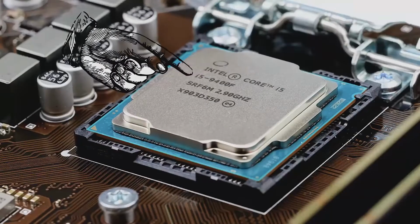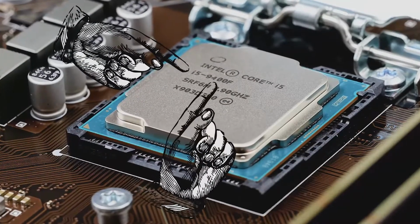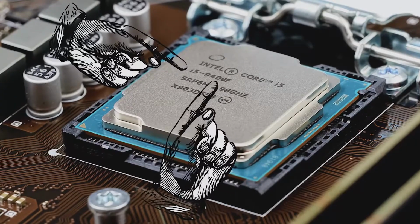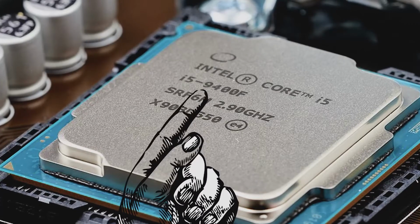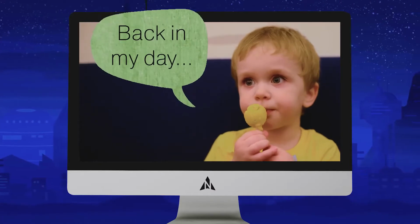For each number, when you see an i3, 5, 7 or 9, there'll be a dash and some digits that will follow it. The first part of that number will tell you what year it is by generation. So currently, we're on the 11th generation. You might have an i7-11XXX. If you wind back the clock and find that your processor has got an 8 in it after the hyphen, it is roughly 3 years old.